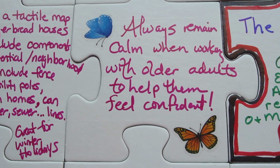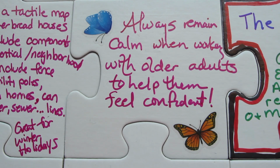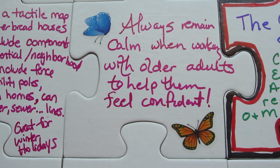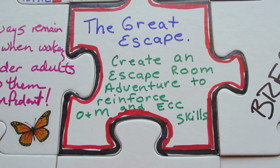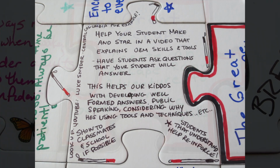Always remain calm when working with older adults to help them feel confident. The Great Escape. Create an escape room adventure to reinforce O&M and ECC skills.